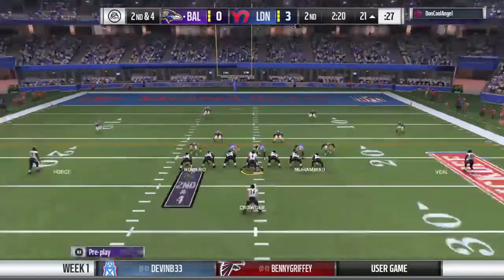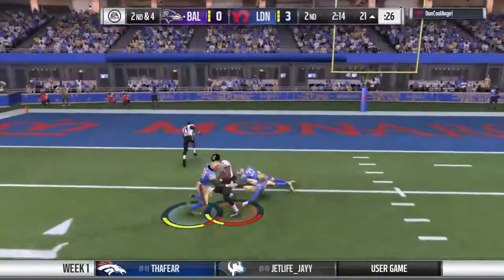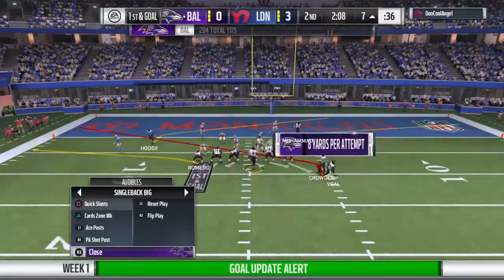All right, here we go. Green, 39. Green. They'll set up a throw. His throw caught at about the 5. And brought down, but not before they get it inside the 10 to the 7.